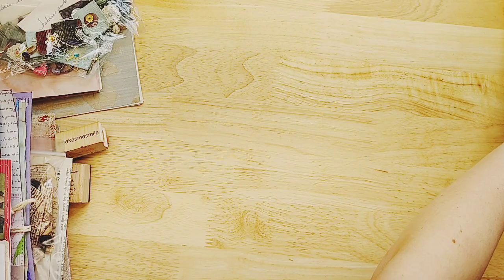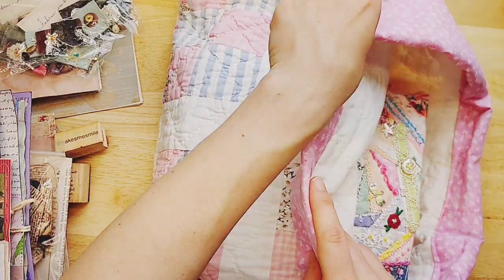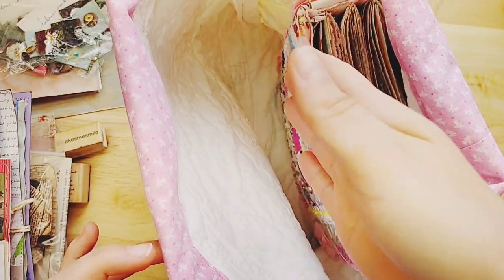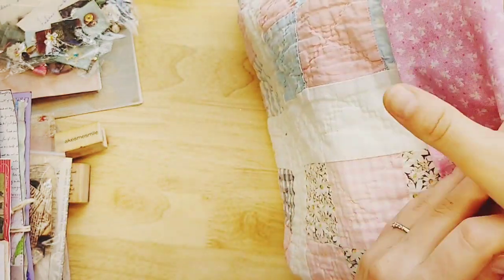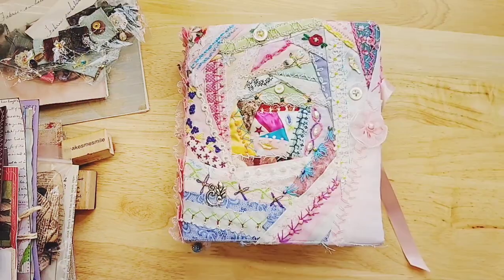Paula also sent a journal in a sack. So here's a quilted sack. It's nice and big. In fact, there's room. If you look inside of it, you can see there's a beautiful journal we're going to look at. But there is room for you to put pouches of embellishments, scissors, glue, and you could take this with you on a trip and have it all protected, or maybe just keep everything that you want to.